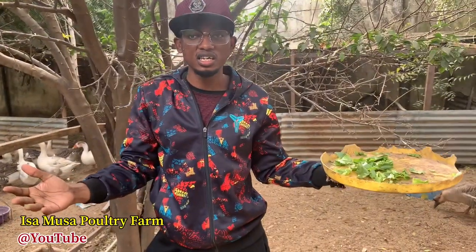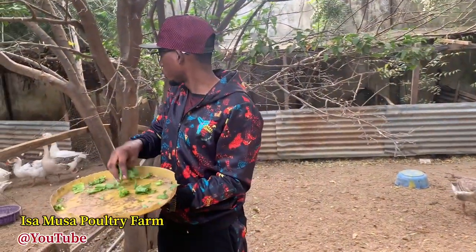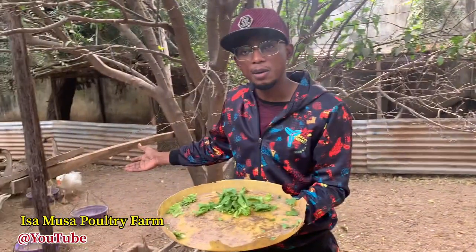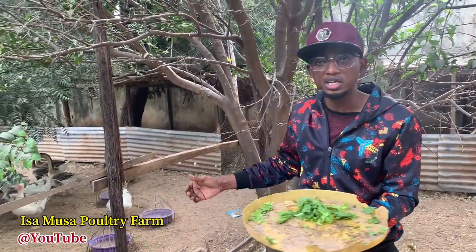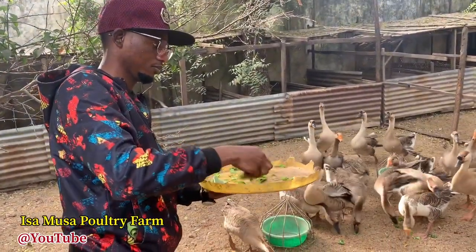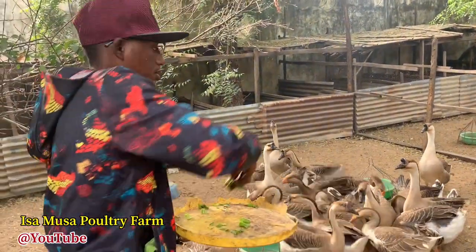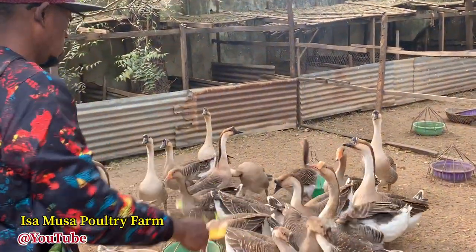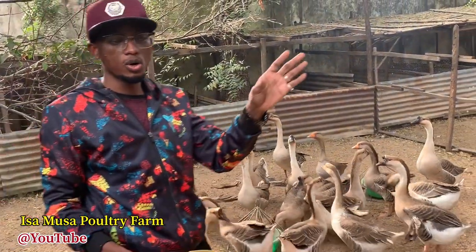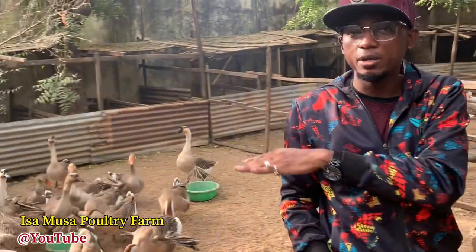I have more than 60 pieces of geese in my farm. You see, I've already sensitized them. Now if I go cut it, they already know what I'm coming to give to them. So they will easily come to eat. They will not run away. Can you zoom? Zoom again. So, I've already finished giving these ones. So now I will go and cut the other one, then come back and give to the remaining ones.